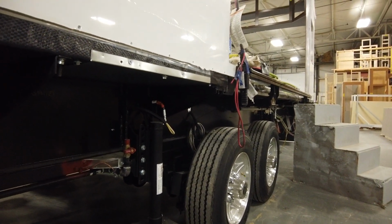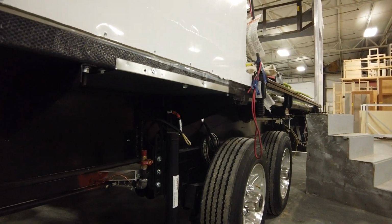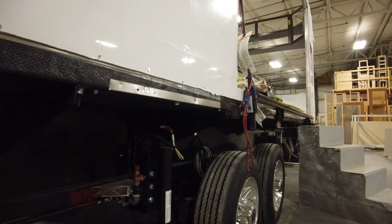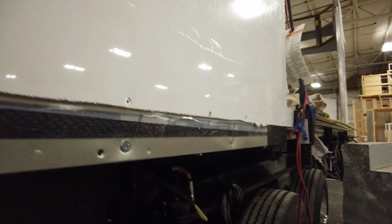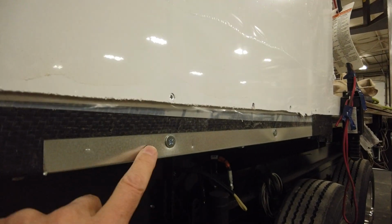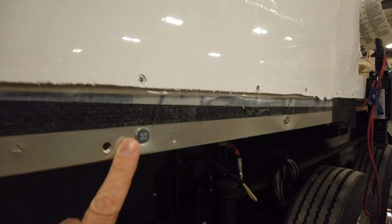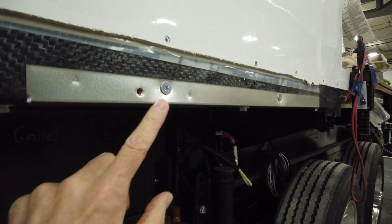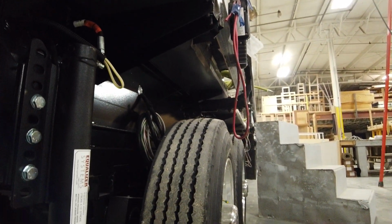Wanted to bring you in here and show you what we do to protect your floor. So what we've got here, we've got a tire guard. You can see that it is screwed on. This is a sheet of aluminum and it is screwed on to the bottom of the floor right above where the tires are.